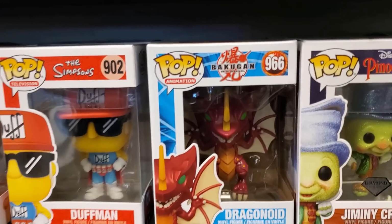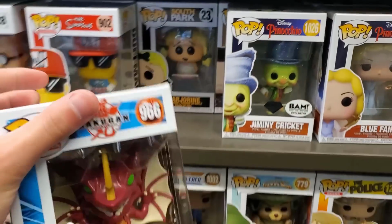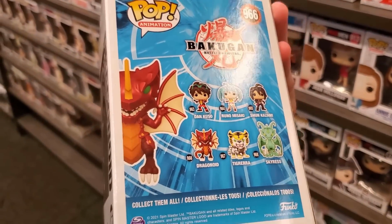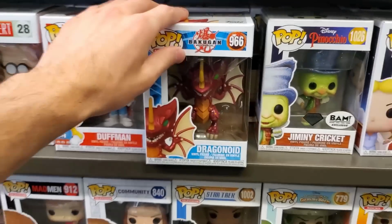Guys, actually coming across in this Books A Million, Dragonoid. They have it from Bakugan, one of the new pops. That's actually a really cool find. And then you have the rest of them on the back. There's like a couple exclusives in this wave as well. But that's really cool. That's a really nice find.